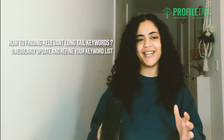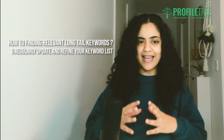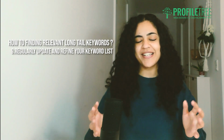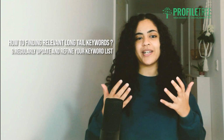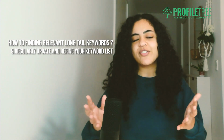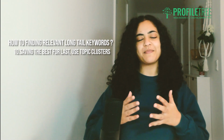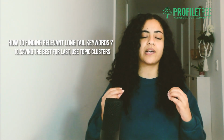Step number 9 is to regularly update and refine your keyword list. SEO and keyword effectiveness are dynamic, and that's why you need to regularly review and update your keywords based on performance metrics and changing market trends. And saving the best for last, step number 10 is to use topic clusters.